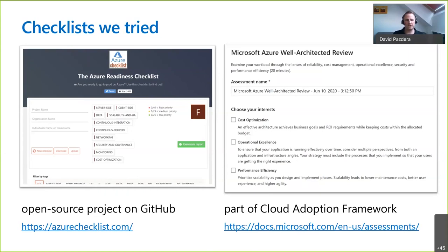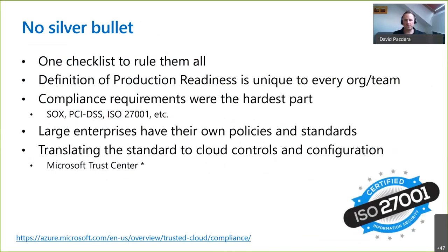But these are all quite static lists. Obviously, there can be some changes done in the background, and you are free to participate in that open source project and contribute with some ideas. I guess the project team would really welcome it. But it wasn't really something we were looking for. So both those checklists can be used as a very solid baseline, but we soon realized it wasn't complete.